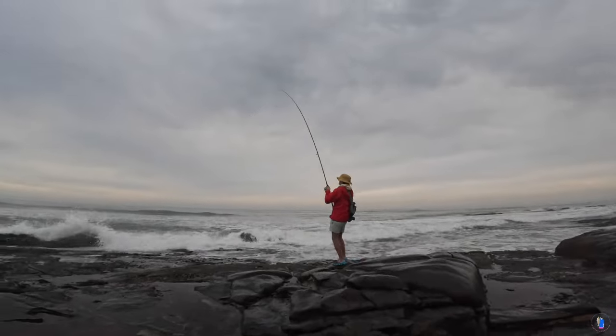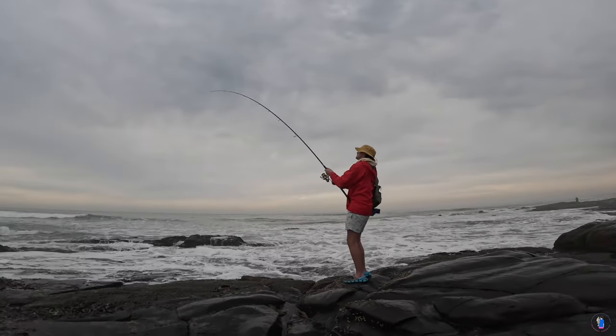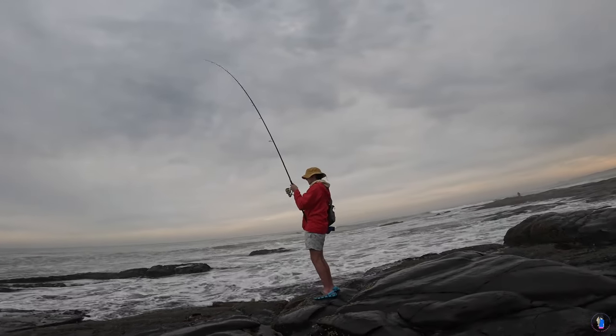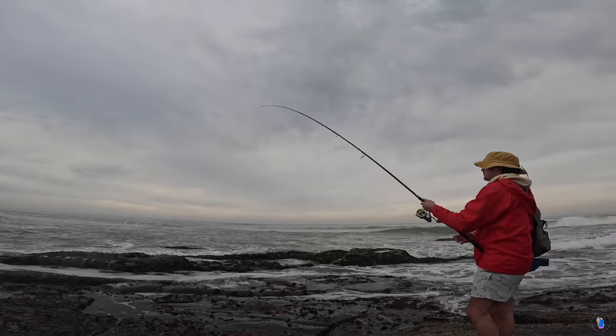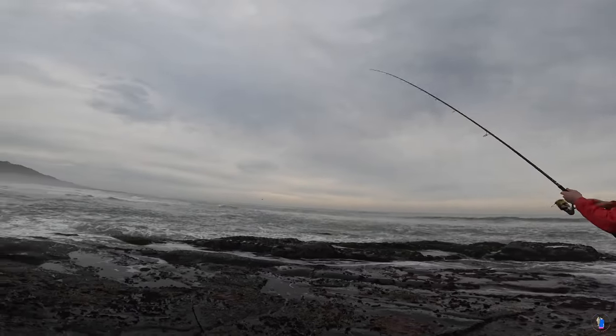Cameron onto another fish. Same spot, 20 minutes later again. Looks like a nice one, another probably 70, 80 centimeter one. Beautiful afternoon. Fishing in clear water with the paddle tails and still catching fish. No white water.